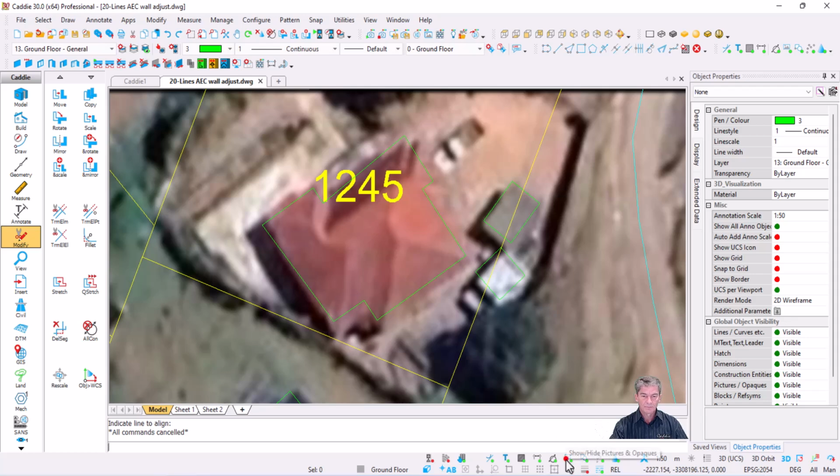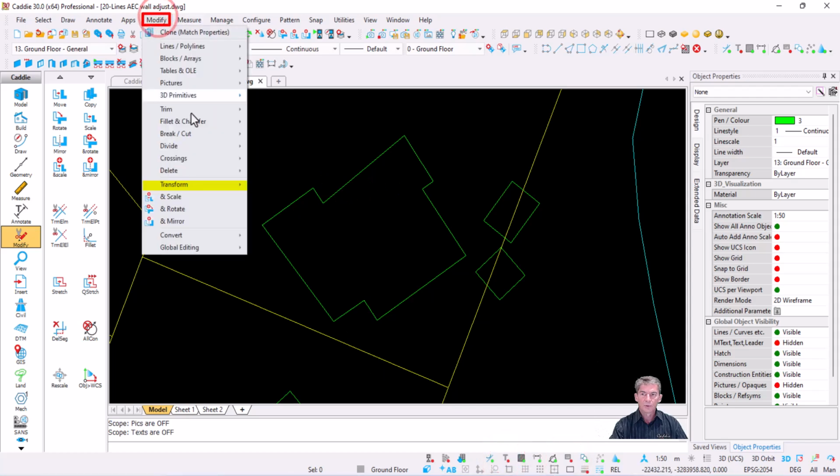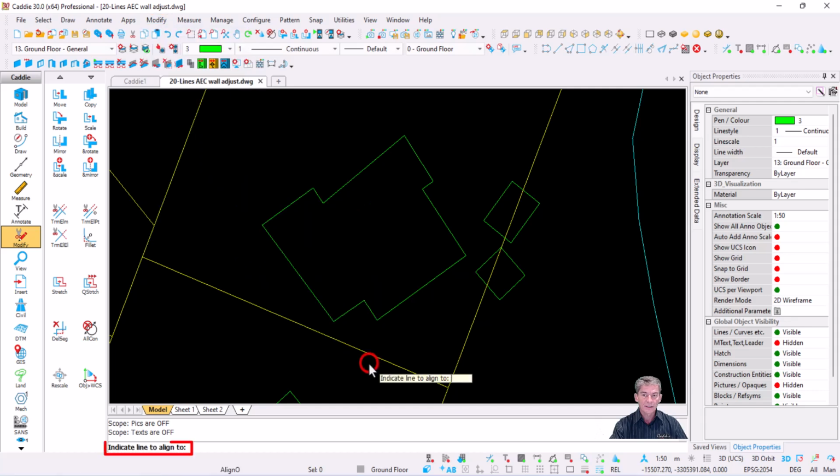So let's switch off the picture, and I switch off the text. I'm going to make use of the command modify transform. We go down to align walls lines relative to another. Caddie will ask us, indicate line to align to. This is the correct line, and I'm going to say, let's make it this line. So that's going to be 90 degrees perpendicular. And the same on the right hand side.